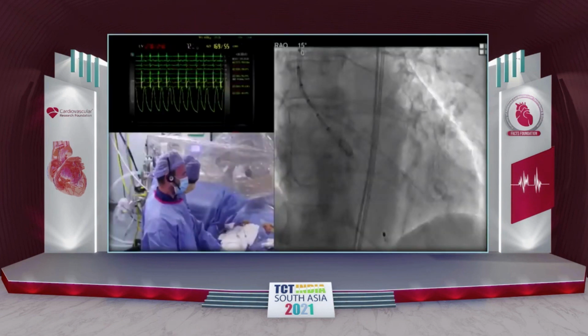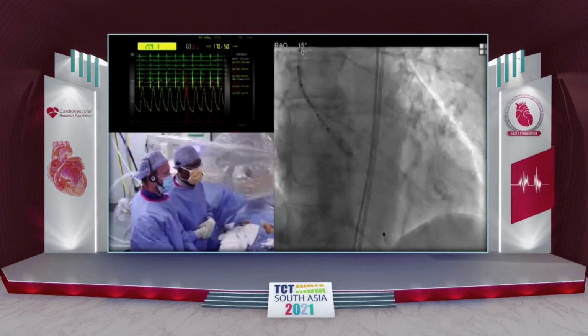Yeah, absolutely. Okay, and do you, sorry, go ahead. You have access to different valves. This is just being approved in India, as Srinath said. How do you choose one valve over another? Is it small sinuses for coronary access? Is it hemodynamics? How do you choose one over another?